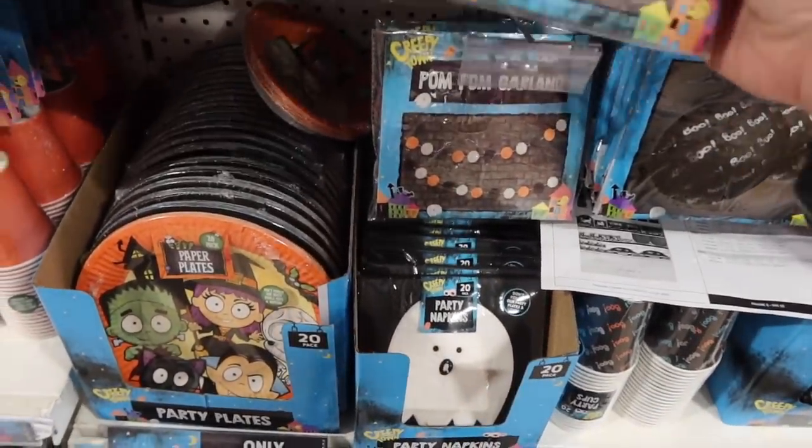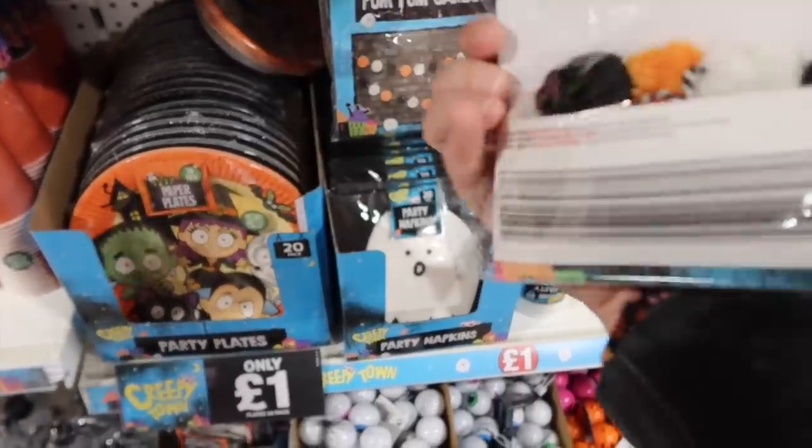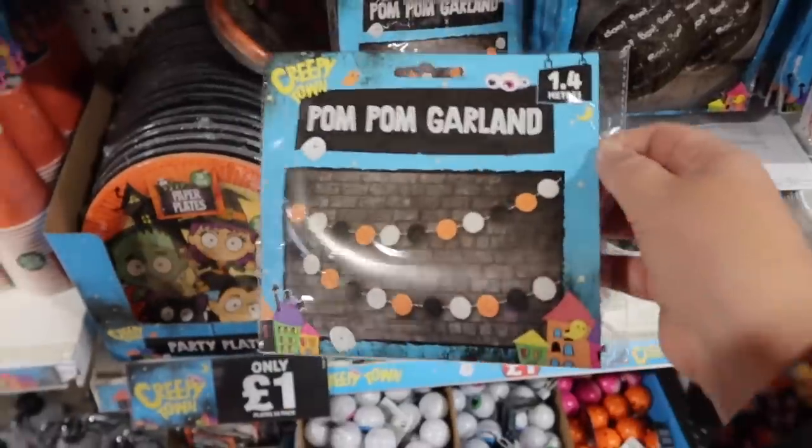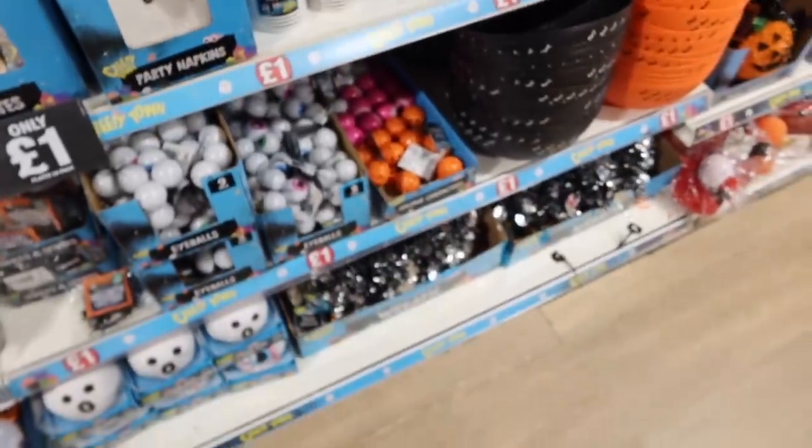I'm gonna pick up some of these pom-poms. Look at these. Oh my gosh. Oh my gosh, I love them. If you see how excited I am, I'm gonna get a couple of them. They're so nice. A couple of pom-poms for pounds.